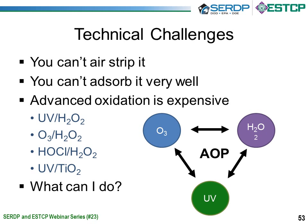Well, you can't strip it very well because of that low Henry's constant. You can't absorb it very well. You can absorb it a little bit. Turns out that there are certain macroporous resins, such as Ambersorb, that can absorb dioxane. And there are some technologies out there for doing absorption of pump-and-treated dioxane, including regeneration of that resin.